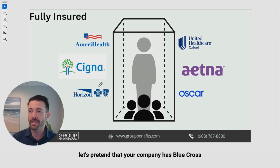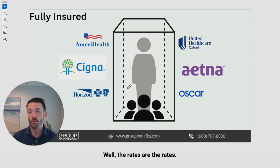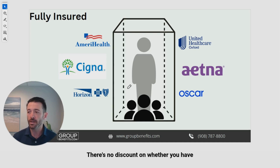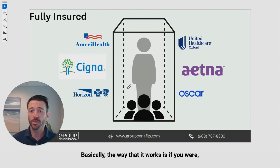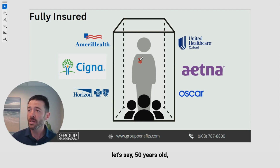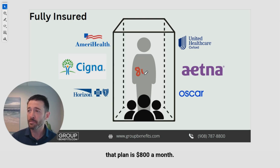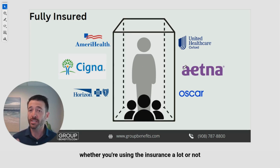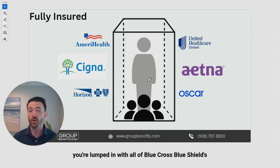So for example, let's pretend that your company has Blue Cross Blue Shield. Well, the rates are the rates. There's no loyalty discount just because you've been there for 10 years. There's no discount on whether you have 5 employees or 10 employees. Basically, if you're, let's say, 50 years old, your rate is going to be the rate of a 50-year-old. And maybe for the plan that you're on, that plan is $800 a month. Well, you're paying that $800 a month whether you're using the insurance a lot or not using the insurance at all. Again, you're boxed in, you're lumped in with all of Blue Cross Blue Shield's fully insured members.